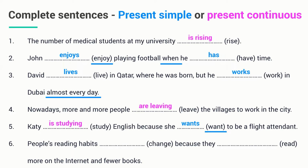6. People's reading habits change because they read more on the internet and fewer books. When we talk about a situation which is changing or developing, we use the present continuous. Hence, this sentence should be, people's reading habits are changing because they are reading more on the internet and fewer books. One more thing, we use the present simple to talk about general facts that we think are true and permanent at the present time. Thus, we can also use the present simple in the second clause of this sentence. They read more on the internet and fewer books.